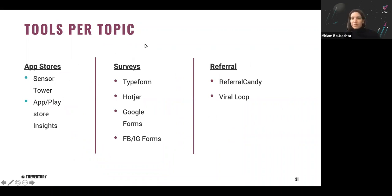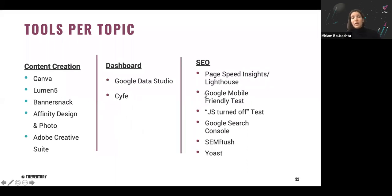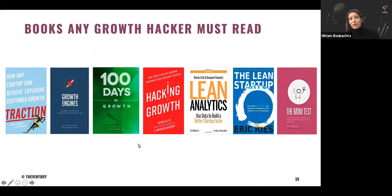What referral systems are out there you could use, tools for surveys, because understanding your customer is always important, so surveys are a good tool for that, to different tests you should do for your SEO rating. And at the end, a reading recommendation list that can help you think about a couple of topics. Lean Startup and The Mom Test, I think Vali talked about in the last startup snack as well.